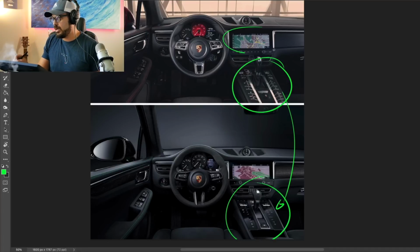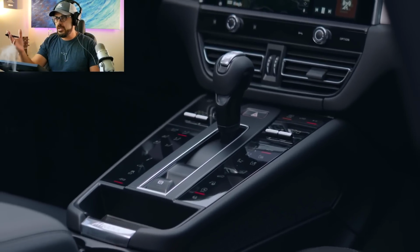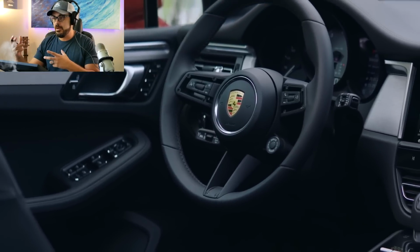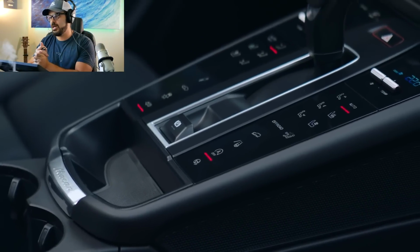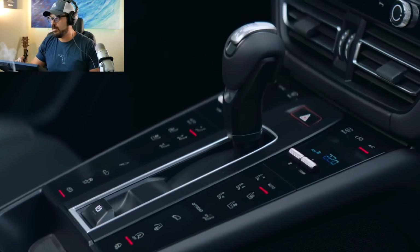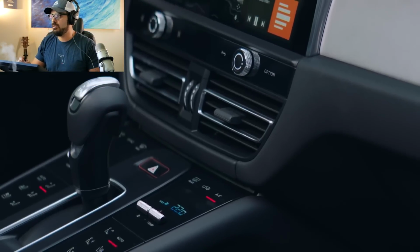You still have the same kind of screen size here. You don't have Android Auto here, but you do have Apple CarPlay, and that's something that they didn't implement in the 2022. They still don't have the Android Auto functionality on the 2022 Macan. But I think same thing here. It just makes the interior look more in line with the rest of the lineup of the car, and it's a great looking interior, very sporty.